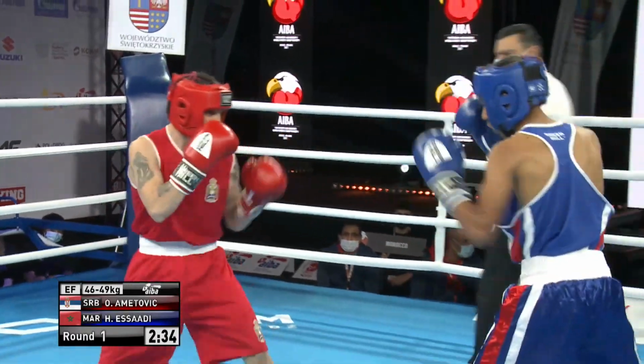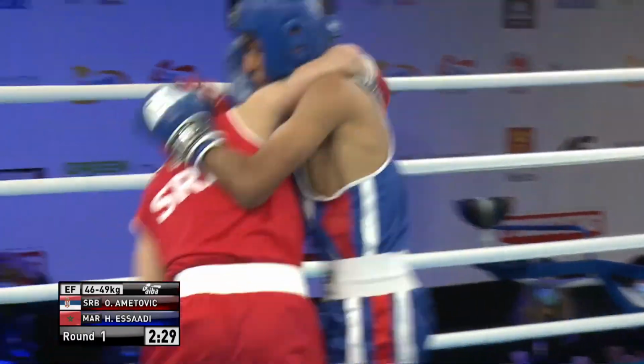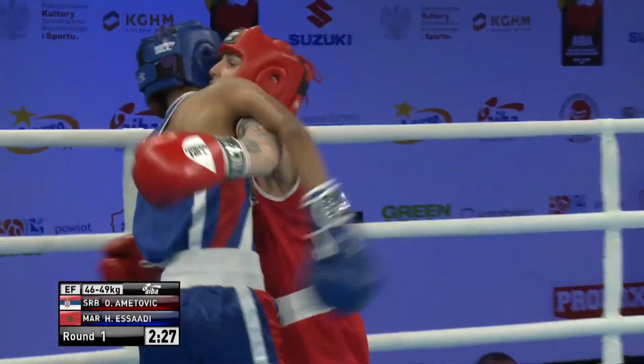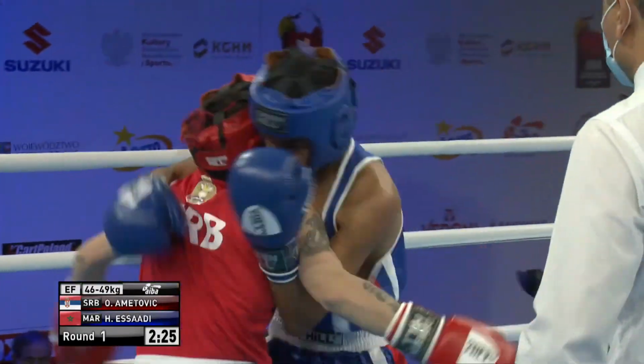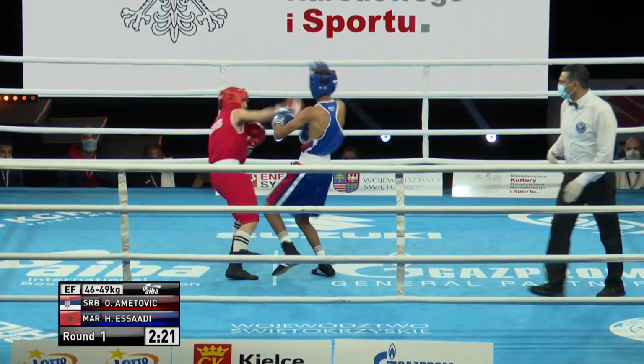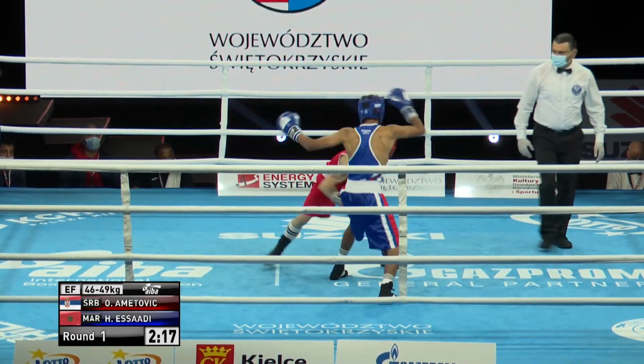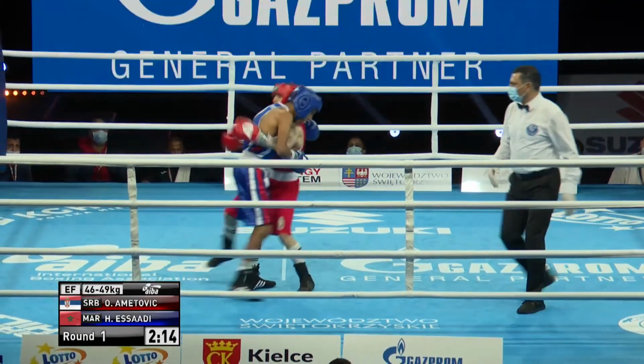Well, kind of led off with the right hand there. AMETOVIC got inside it and threw his own combination. He's a busy fighter, AMETOVIC. Plenty of energy about him, but he's got some skills too. Dips to his left-hand side there. Looking for a big swinging right hand.